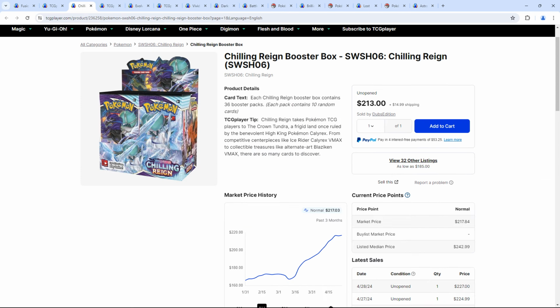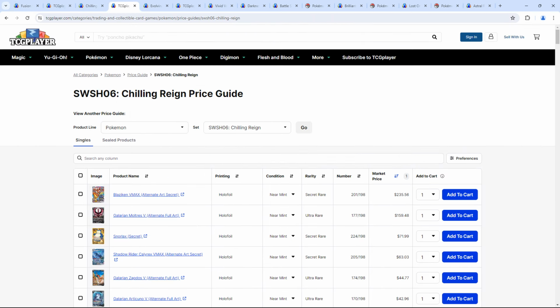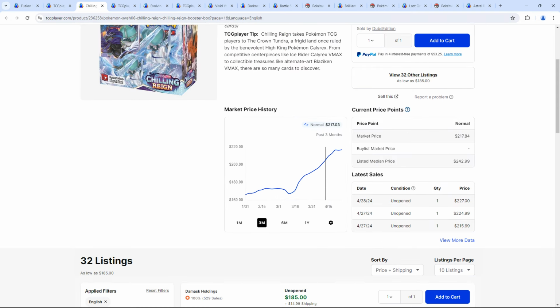But next here, I want to talk about Chilling Reign. I've talked about this before, but I feel like back then Chilling Reign was more popular than Fusion Strike. Like, I feel like no one liked Fusion Strike. But the set isn't doing as well. Obviously it's doing really well still, but it's still cheaper than Fusion Strike.